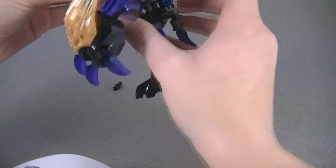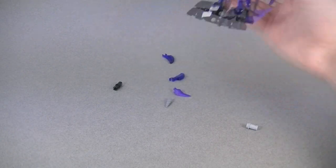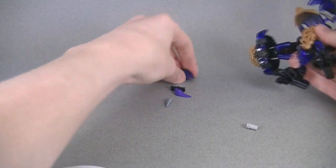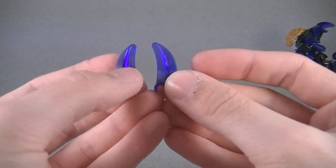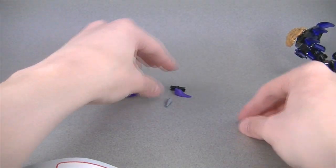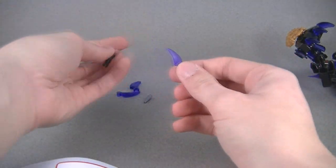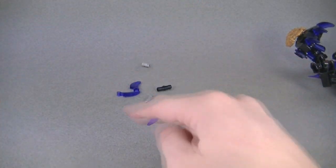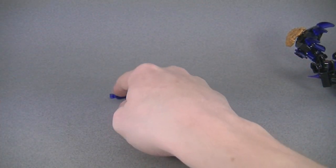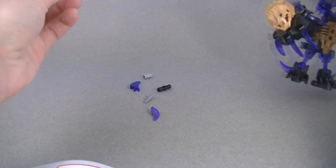And there you go. That should be it. There are a couple of these that are extra, which is nice. And then you got an extra little drill piece, or unicorn horn, whatever you want to call it. One of those, and a couple of these. I'm just making sure that those don't actually go anywhere. No, actually, they do.